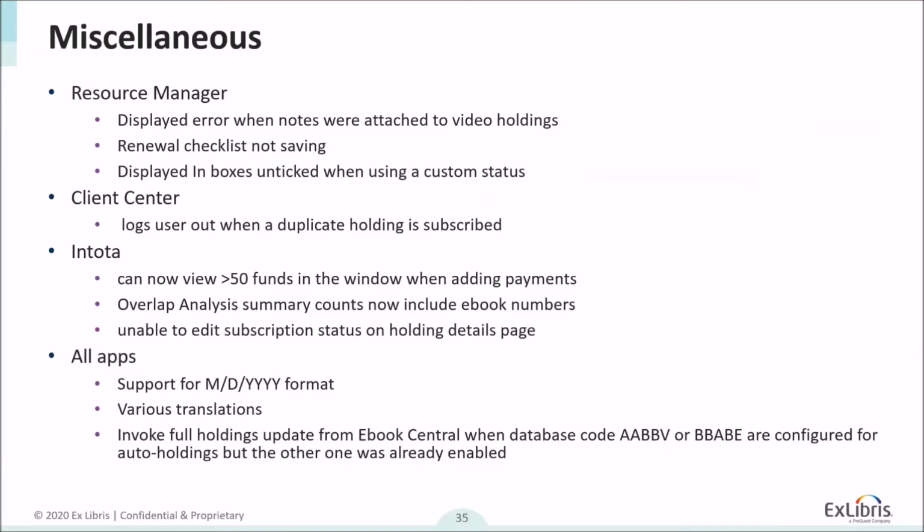For Toda, we made it so that you can now view over 50 funds in the window when you're adding payments. We now include ebook numbers in overlap analysis summary counts, and we've made it so that you can edit subscription statuses on the holding details pages. We were unable to do that in the past.